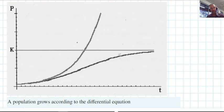The second of two applications is called the logistic equation, or a logistic function. Population's often modeled with this sort of function. It's very often associated with population. And if we have population P versus time T, which might be millions or thousands versus years or months, we have two different curves there. This one here is a typical exponential.